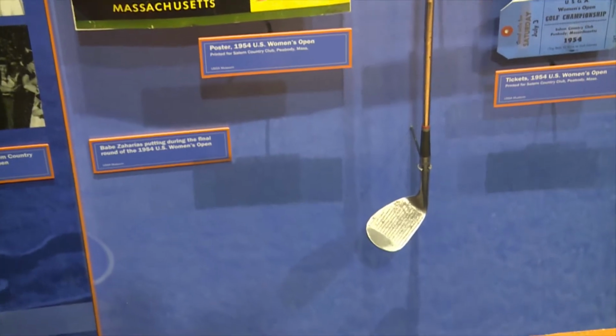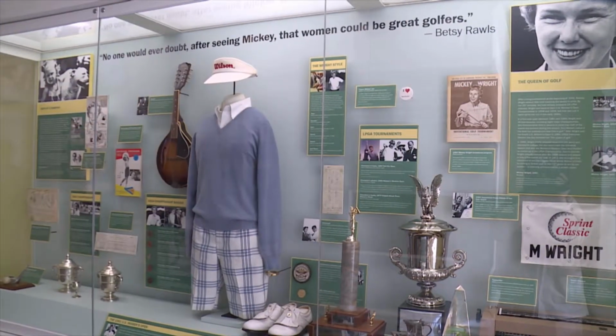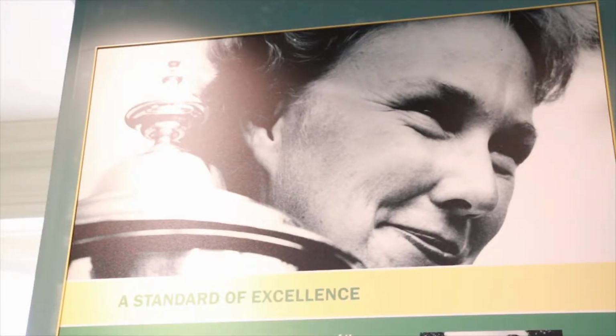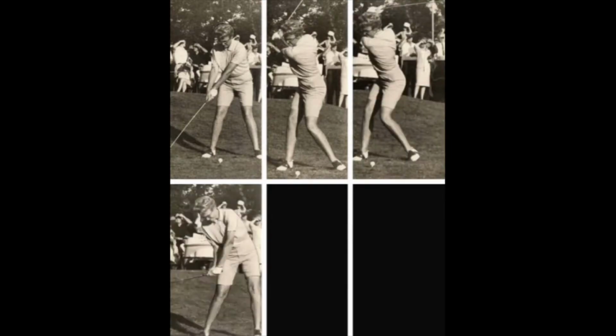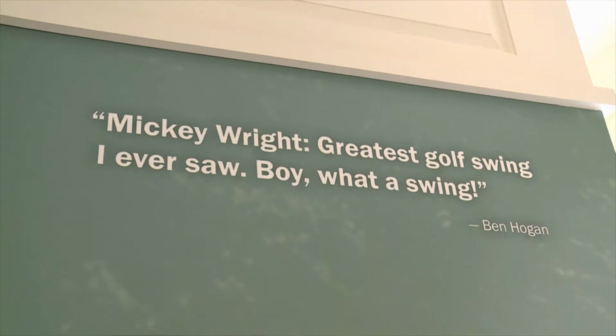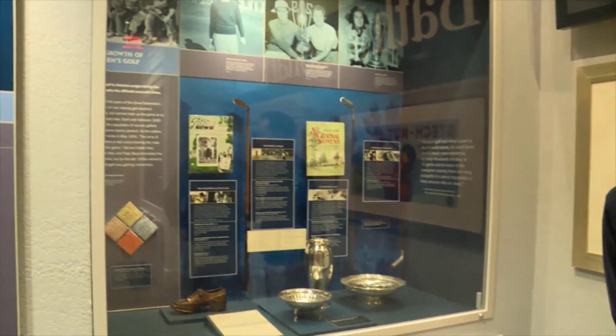And you've seen the Mickey Wright room, which is very impressive. Mickey, a 4-time U.S. Women's Open champion. Greatest swing ever, according to some pretty good people like Ben Hogan and Byron Nelson. Yeah, her swing was amazing, and that's really what we tried to highlight in that room, the fact that her swing was absolutely fawned over by guys like Nelson and Hogan and some of the people who spectators said had the best swings, members of the media. Mickey Wright was a big part of that.